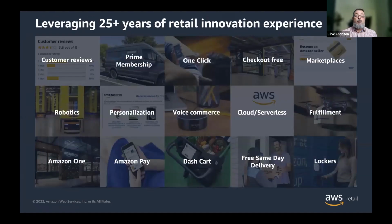Now, AWS has over 25 years of experience in fostering a deep culture of innovation. And this slide represents some of the innovations that AWS has delivered in that time. For instance, we were one of the first organizations to allow customer reviews, both good and bad, to appear directly in our list of products.